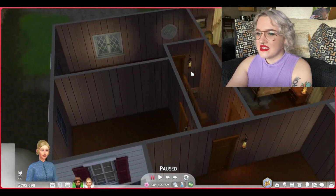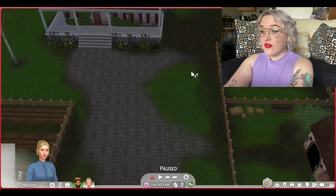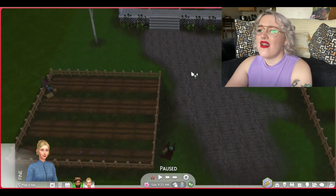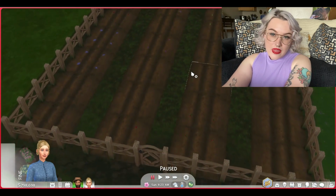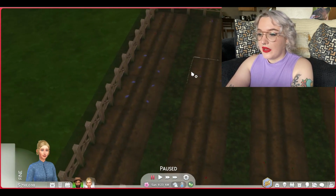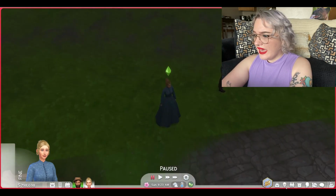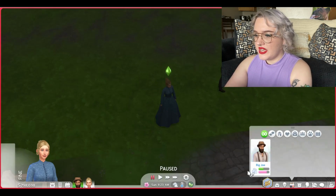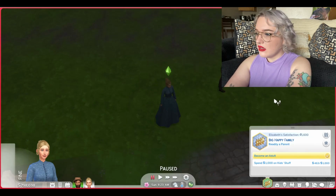And then, yeah, this is where the kids will live. They'll live in the house, but they'll also sleep in there. Did I already set up the garden? Oh, thank God, because I hate that part. Okay, then we have these guys. I think we went over their traits before, but just in case, we'll go over them again.